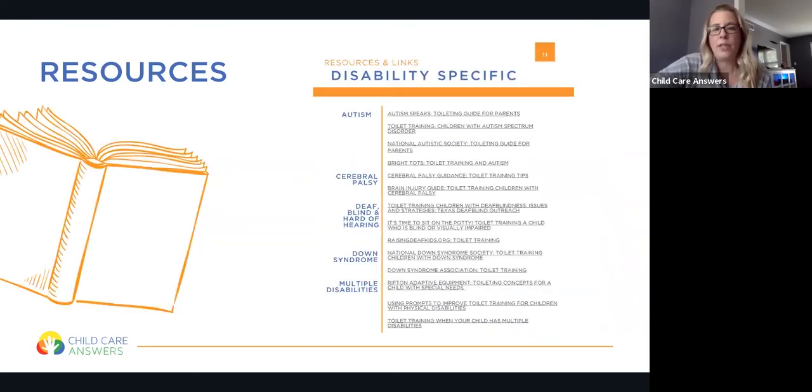Included in that resource guide that you can find at childcareanswers.com/yourchild are links for disability-specific information related to toileting. So there are links specific to children on the autism spectrum, children with cerebral palsy, children who are deafblind or hard of hearing, children with Down syndrome, and then children who have multiple disabilities or physical disabilities, all related to toileting that may be a little bit more specific to your child's needs.